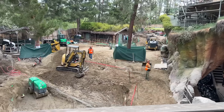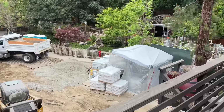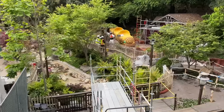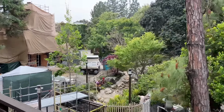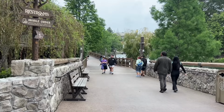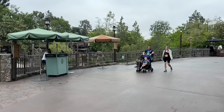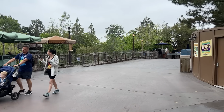In fact, if you look into Critter Country from the train as we pass by, you can see that it's quite a mess right now. All the ground is torn up. Everything is torn up. They're completely redoing the walkways. It probably looks worse than it is, but they're definitely touching up this whole area, and with them expanding that closure into the walkways, the bridges, and everything around here, I just expect that we'll see a nice new refreshed area once it does reopen.